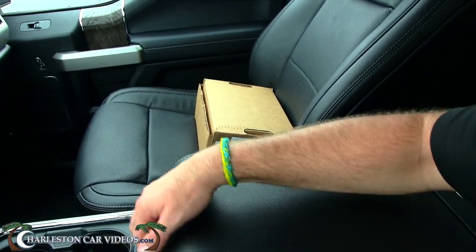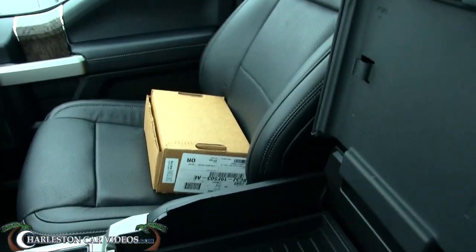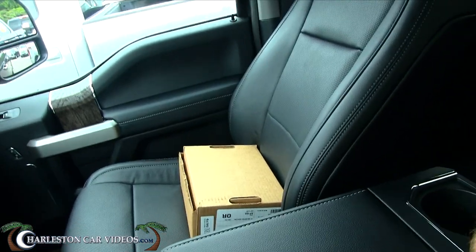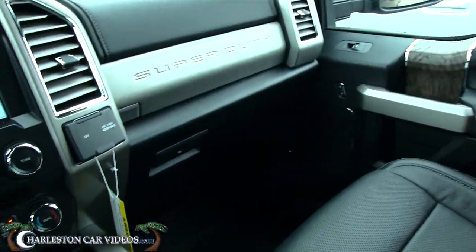Nice and soft and big. You can even lock that thing if you got a 9mm sitting in there. And then you got another power outlet down there as well. So good stuff. Super duty.